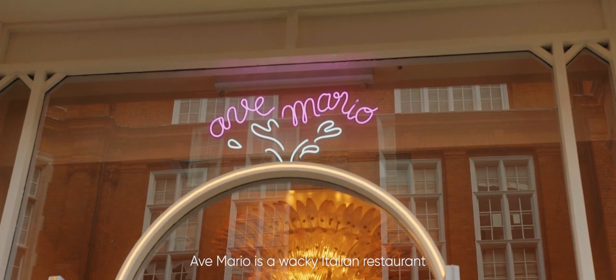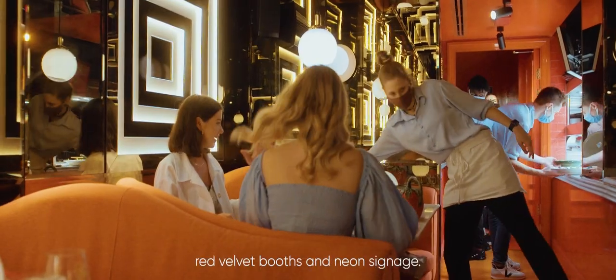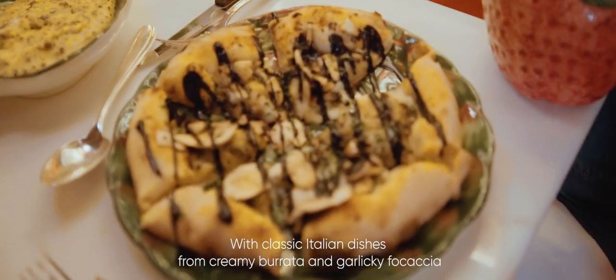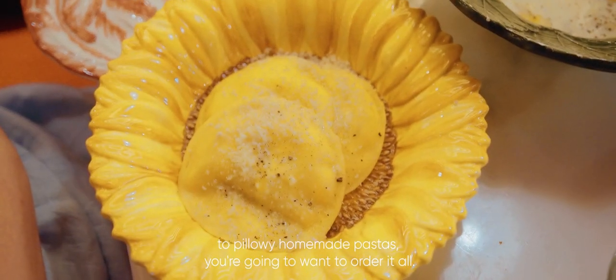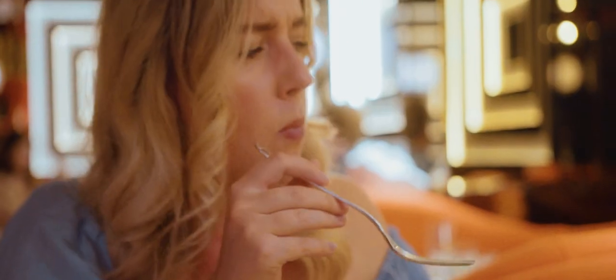Ave Mario is a wacky Italian restaurant just around the corner from Covent Garden Market. Split over three floors, it's a retro maximalist spot with monochrome walls, red velvet booths and neon signage. With classic Italian dishes from creamy burrata and garlicky focaccia to pillowy homemade pastas, you're going to want to order it all. What's inside this one?